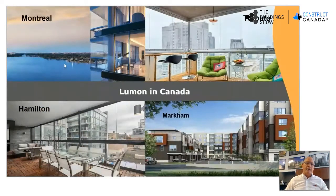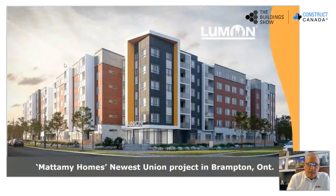Closer to home here in Canada, about two years ago, we did a taller building in Montreal as well. And then we've been involved in some projects in Toronto, Hamilton, and Markham, Ontario. And one of the larger developers in Canada, Mattamy Homes, we're proud to be working with on a number of projects. This one happens to be the one in Brampton, Ontario, just a nicely designed, quite modern looking building that incorporates the Lumon balcony glazing.